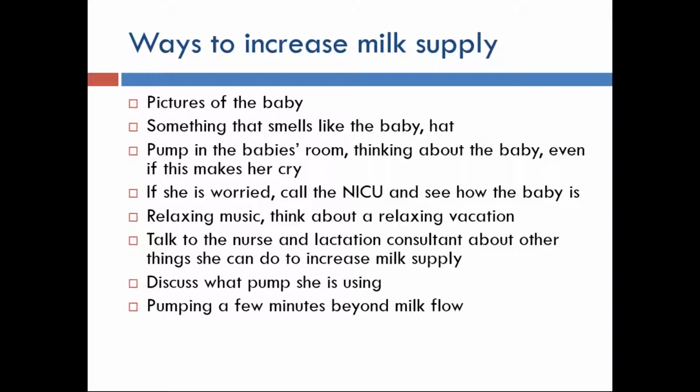When she's home, she could pump in the baby's room. She could be thinking about the baby. Even if this makes her cry, that's the kind of loving, nurturing feeling that she needs to let the milk out to pumping, okay?